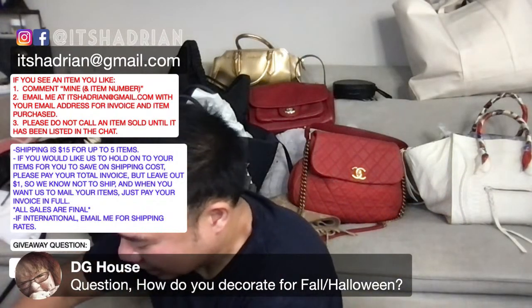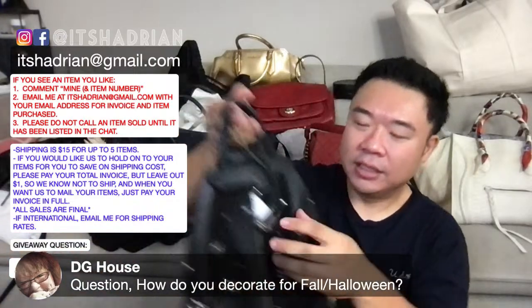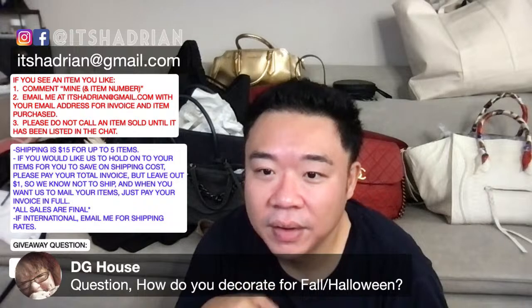Okay. Oh, I really like this backpack. Okay, this is our next item. This is our Rebecca Minkoff.